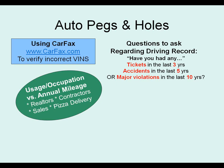I think the industry is shifting more towards a pay-as-you-go, telematic type insurance model if it can be adapted. But the mileage thing is going to continue to be a very, very important piece. And so just try to get it accurate right at the point of quote.